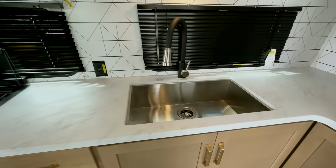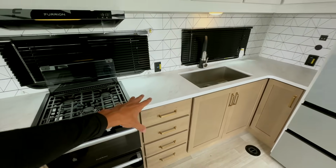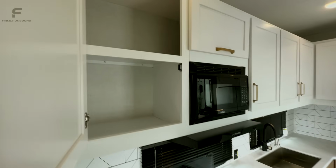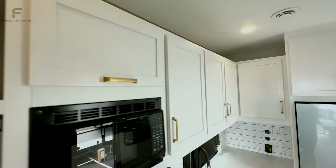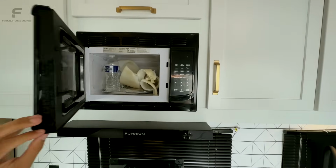Big stainless steel sink here. And then this is like a pressed wood countertop there, not a solid surface countertop. Helps with the weight and the price point thing as well. Have storage up through here. And then that goes all the way through, it looks like. Up above the microwave. Has the standard RV size microwave there as well.